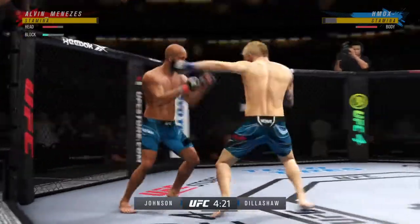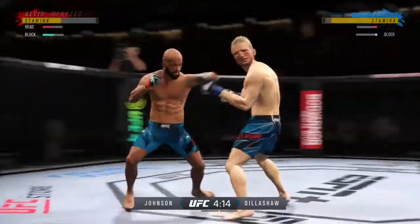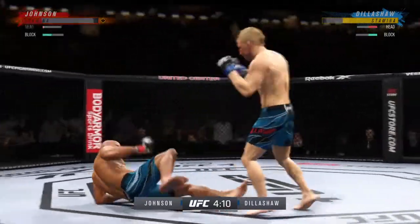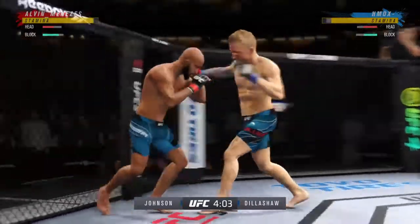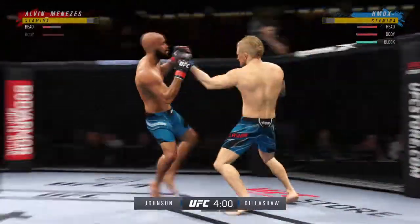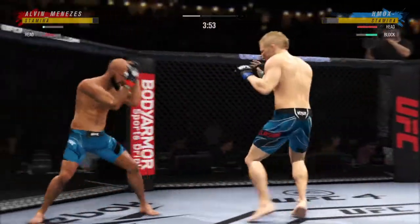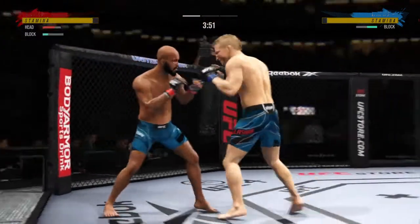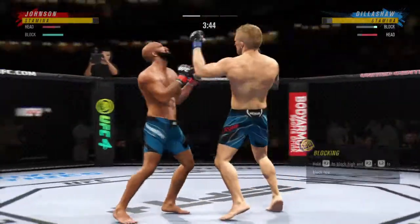Big, powerful punch lands. Now he gets back in range. Lands a big right hand early. John, he's got to press him. He's got to go chase that finish down there. Both guys throwing potential fight enders here in the early going. Oh! An uppercut landed.